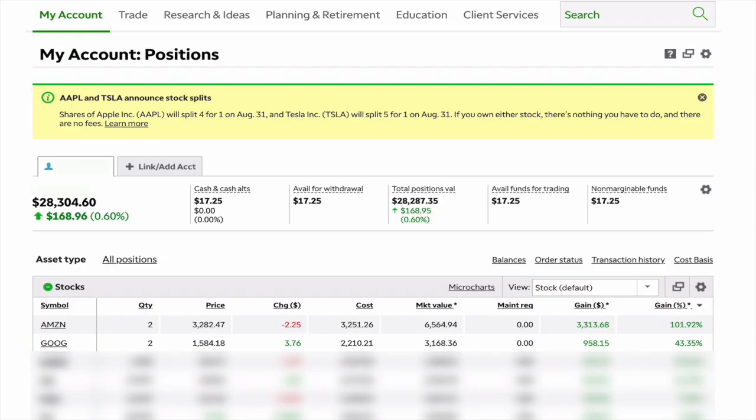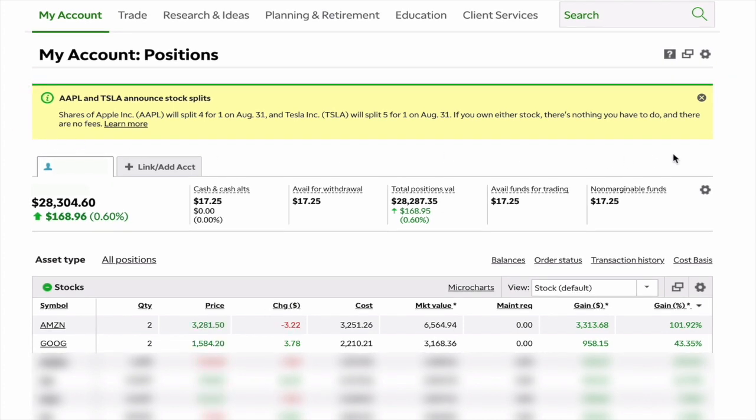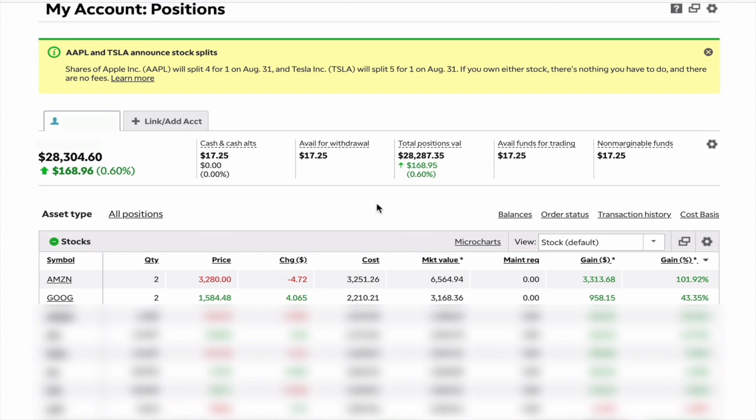And if we go to positions, we can get some more details. Now, first, here's a feature that you don't see all the time, but sometimes when there are important notifications, TD Ameritrade will post it right here. So in this case, it's talking about Apple and Tesla's stock splits, and it's telling you how it's going to affect you if you're an Apple stock owner or a Tesla stock owner. But that's just something extra, but it's very useful. Okay, but if we scroll down, we can get a closer look at each individual stock. So if I hover over any one of these, I can get a quote.